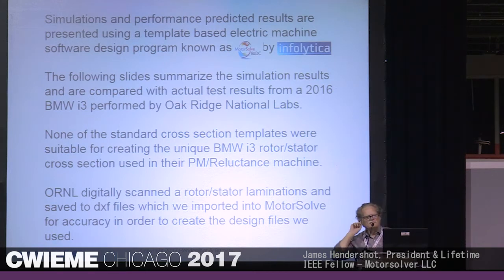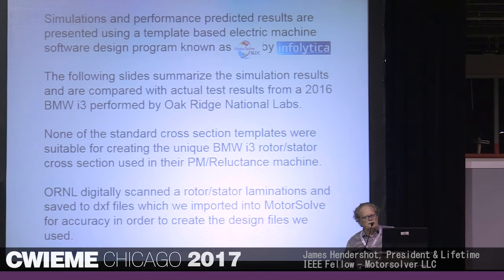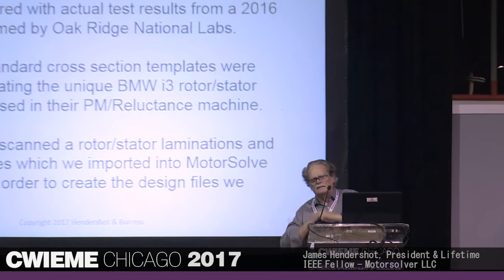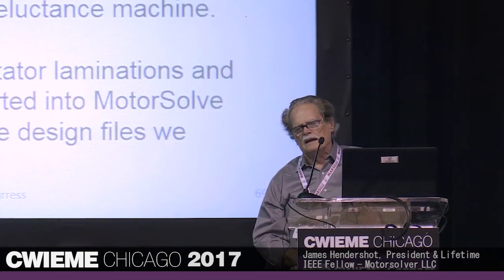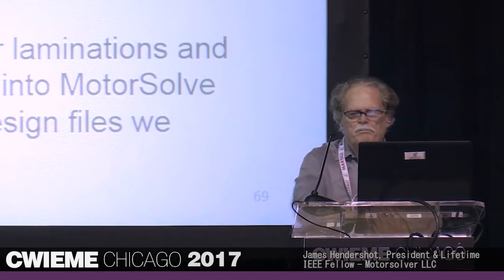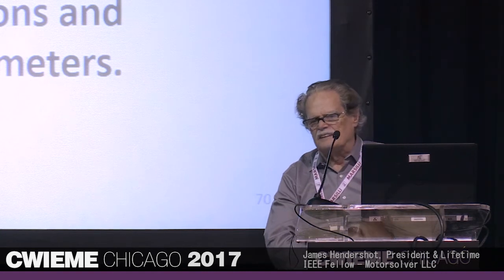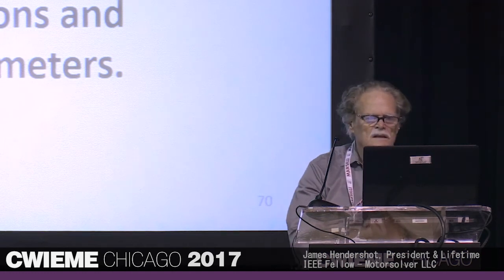And this software product by Infolytica has standard templates for most types of PM brushless machines, but there was no template for this one. So what happened is Oak Ridge Labs took a lamination and scanned it, and then they digitized that and created a DXF file, and we imported that into the software and created a template, an actual template, very accurate of what the rotor and stator looked like.